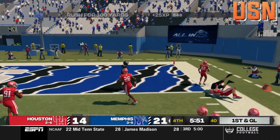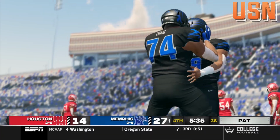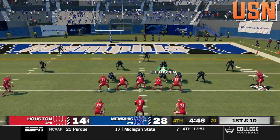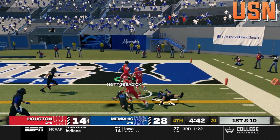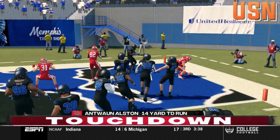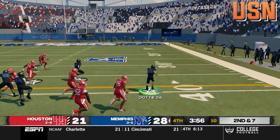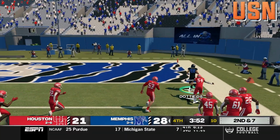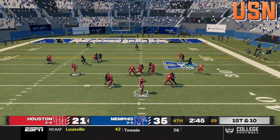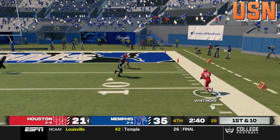And I say time being because that man, Lottie Dottie, don't got too much time to waste. Gets us all the way down to the 1, and then his running mate, yes, the one and only 6'3", finishes off the drive with a big-time touchdown. Houston would respond here, however, with Antoine Alston getting into the end zone and making it a 1-score game once again. Y'all know this was coming, though, right? You knew Lottie Dottie's day wasn't done yet, and another massive play from him on that long touchdown run.